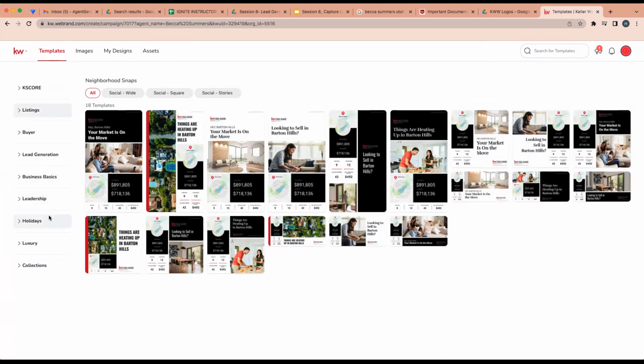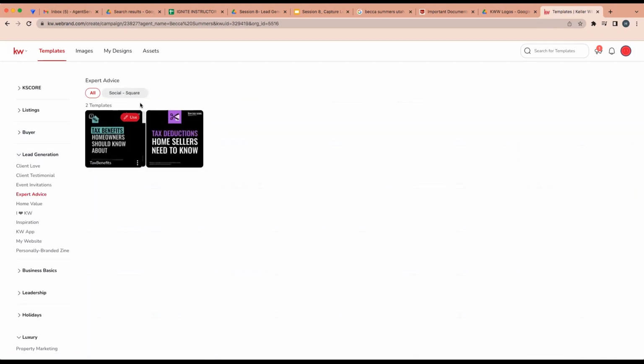The one thing I would focus on with that, though, is learning the size dimensions that the platform you're posting to wants, so that it doesn't do something funny. You know, if you put a landscape picture where it's supposed to be a square, it's going to pull it or potentially crop off something important.